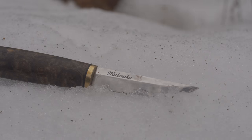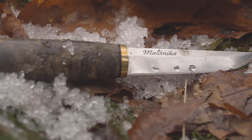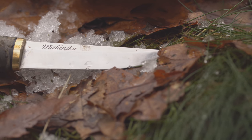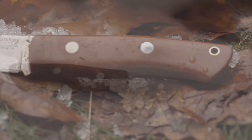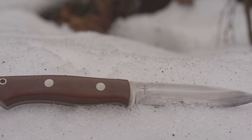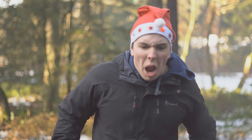First, let's take a look at the knives they will be testing. The Melanica Pruko featuring CPM 4V steel, buckeye wood, and a high Scandinavian grind. And of course the Bog River Aurora in CPM 3V with a natural canvas handle. So I guess the winner of this beauty contest is... me! Mickey B. Damn it!